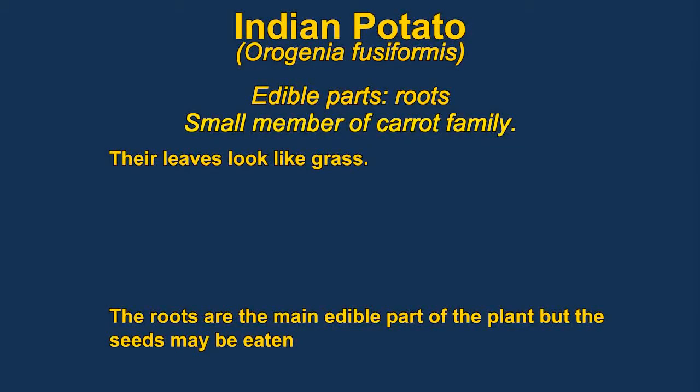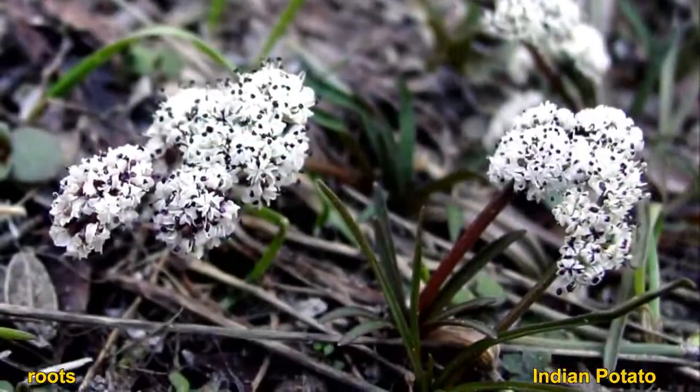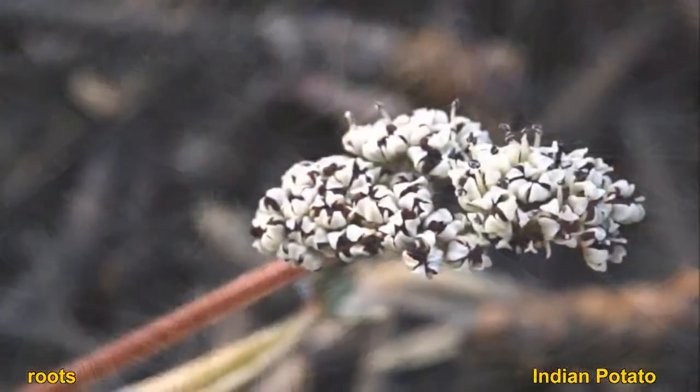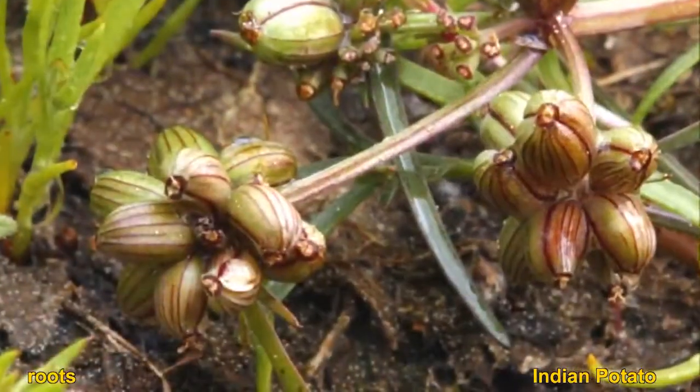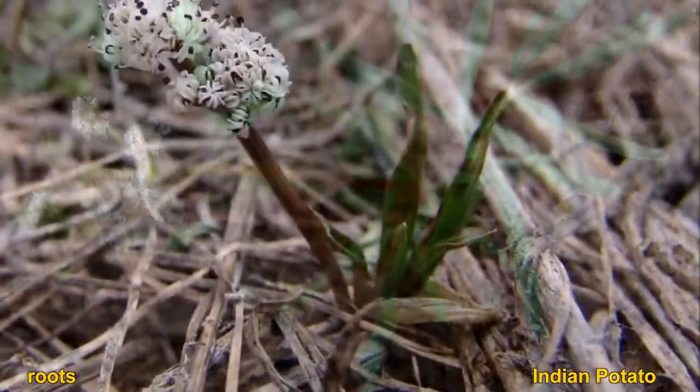Indian potatoes are members of the carrot family. They are not related to true potatoes. They do have tuberous-like roots, though. The roots can be eaten raw, roasted, or baked. They are usually found in wetlands, but not always. Often they are found in pine forests.